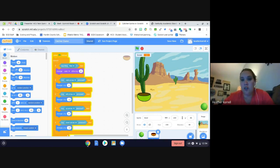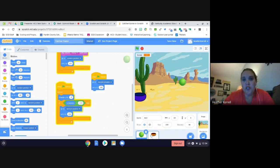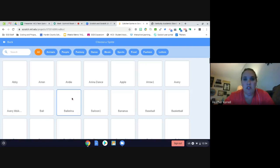So that means when I move right, left, and you'll notice as I'm playing, I'm keeping score. So, sprites down here, you have different codes for different sprites. You have backgrounds here. You have tons and tons of sprites that you can choose from as well.